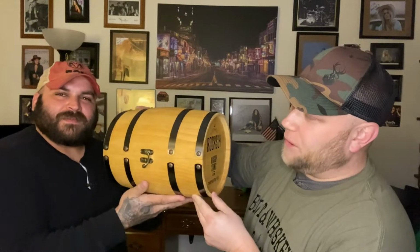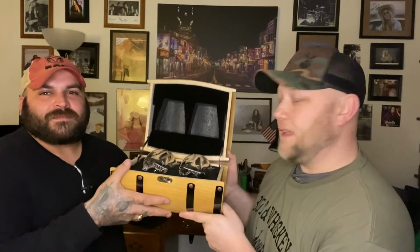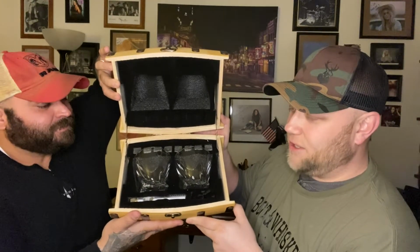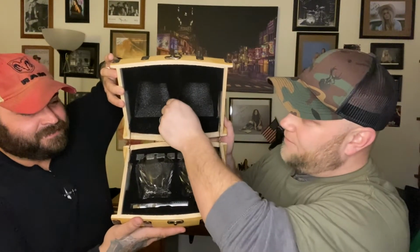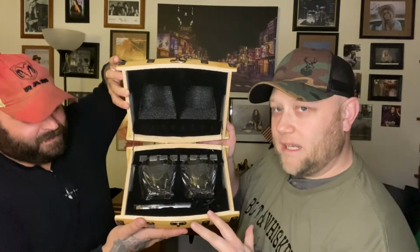Beautiful, beautiful, beautiful whiskey barrel here. Opens right here in the front. Nice little lock there. And when you open it up, you take a look here. You get some whiskey stones at the top there. You get 2 glasses. You get some tongs. And you get a little bag here to put your stones in. Real nice velvety interior. Real quality stuff here.